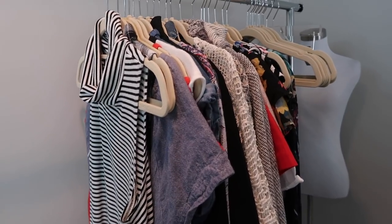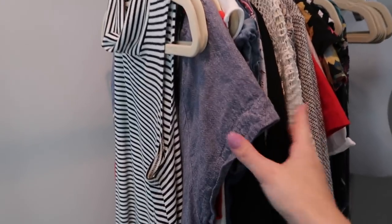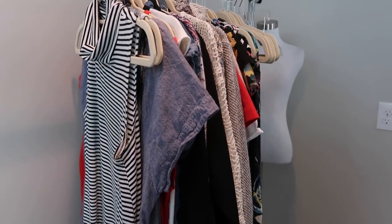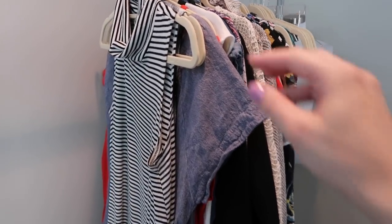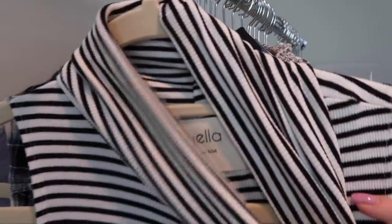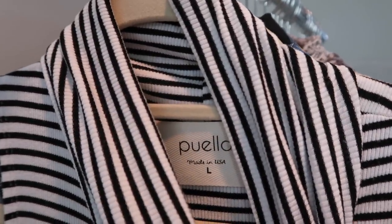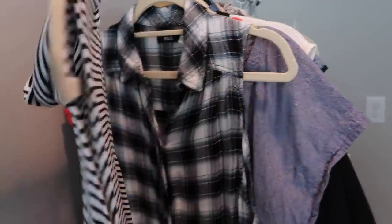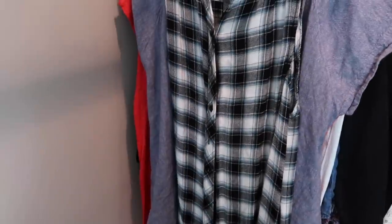I picked up 19 items, and I organize it by category. So I'll put the tops together, the long sleeves, the sweaters, the dresses. It just makes it easier when listing to have categories together. So we'll start off with the first piece, which is this sleeveless turtleneck. It's a tunic top, so it's a longer length top. It is by Puella from Anthropologie, and I really liked the black and white stripe. It's classic. I'll probably list this around $35.